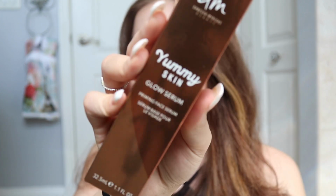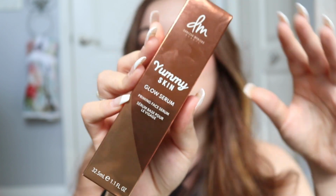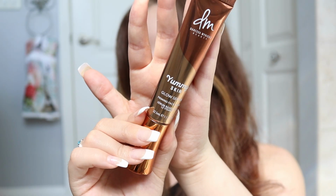And because I love the Yummy Skin foundation so much, I really want to try it with the Yummy Skin Glow Serum, which is a priming face serum. That's the only primer I got, and I'm pretty happy with this choice. And I've heard positive reviews about this as well. And this is what it looks like if you're curious.